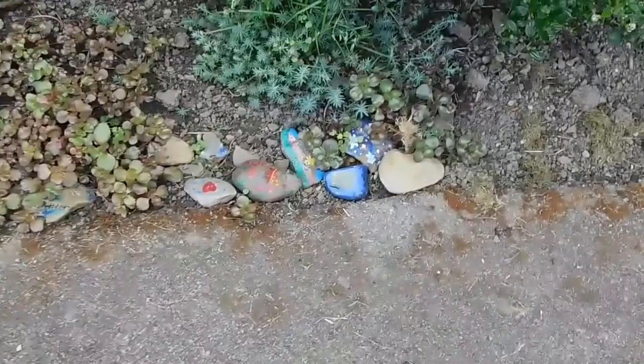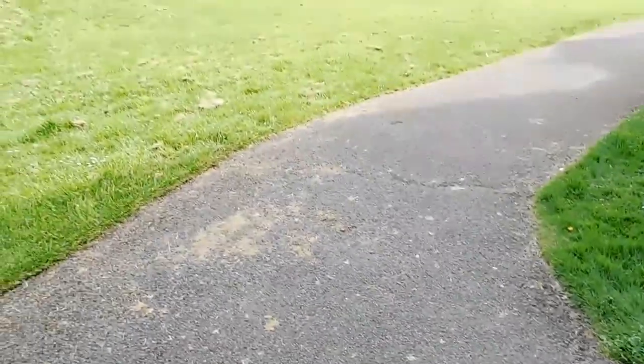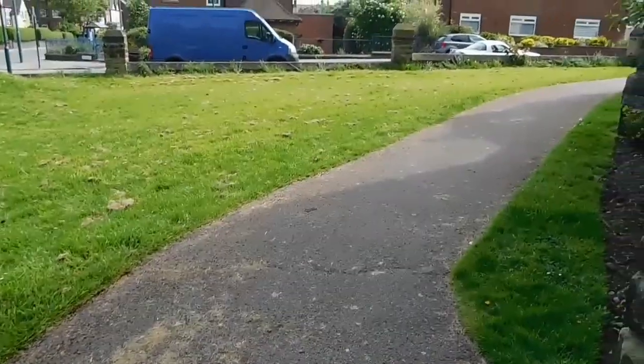It looks like all the kids have been out. Interesting. Painting all the pebbles, stones off the beach. Right, I'll move round the side. Well, I'll move actually out of the grounds to get a bit better view.